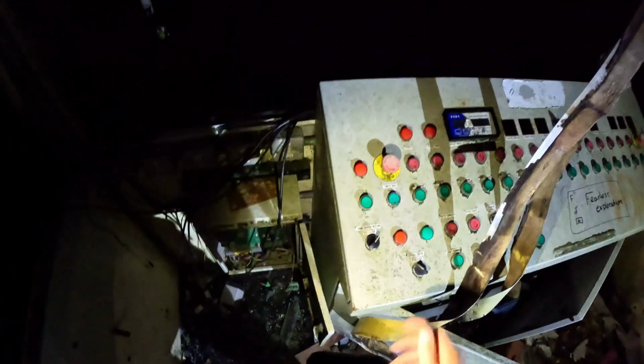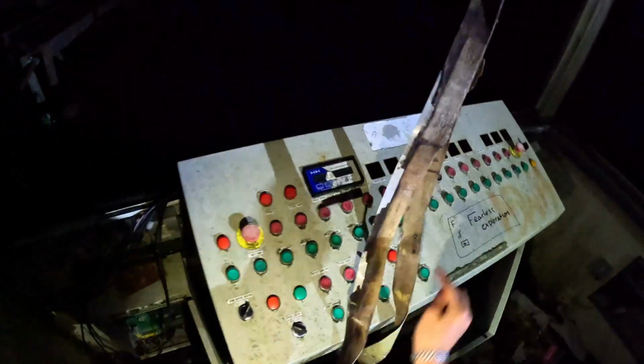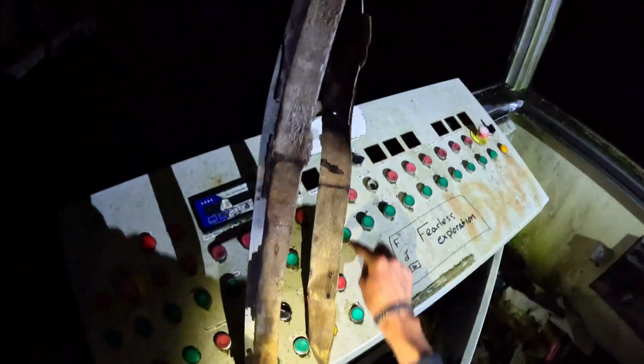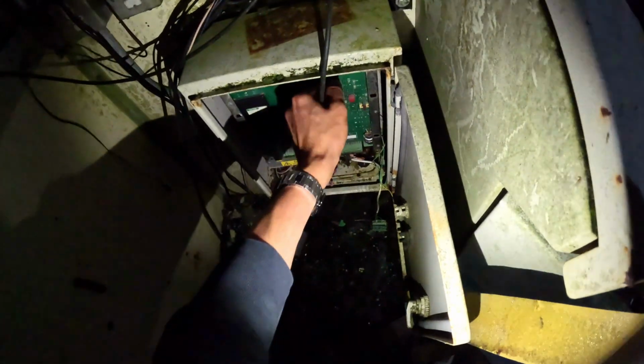So we're inside of this abandoned factory. This is the control room, and the floor, I don't know how much I trust it, but I'm trusting it. I don't think much of it's gonna work. Fearless exploration. Anything cool in here? Amazing to think that this used to be a mine here. Not too much in here.